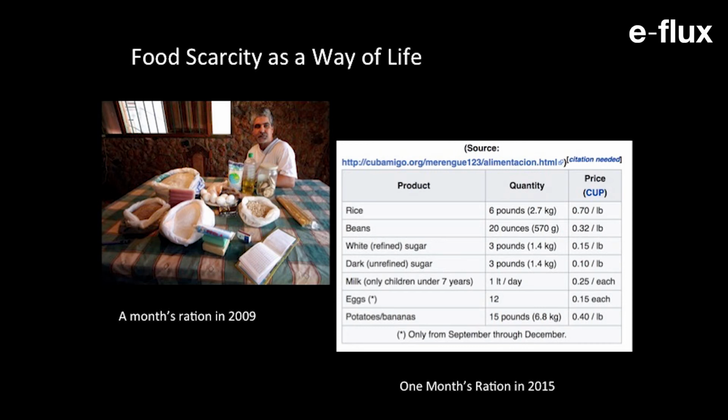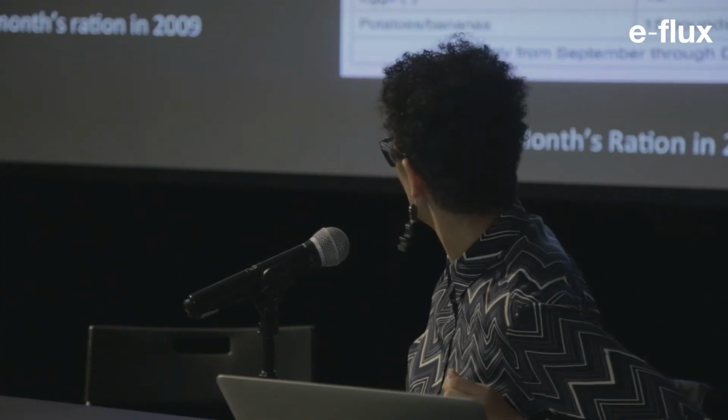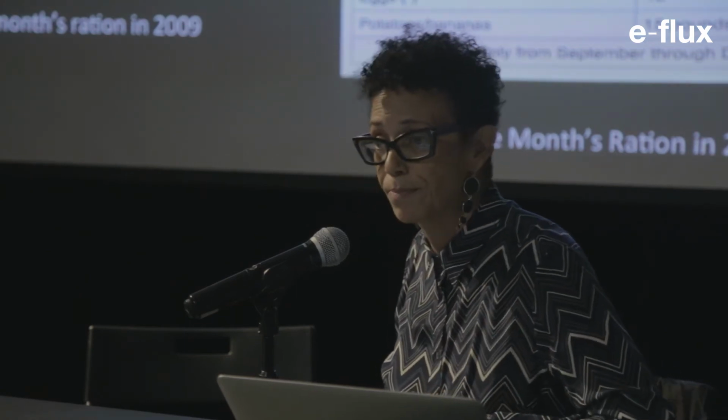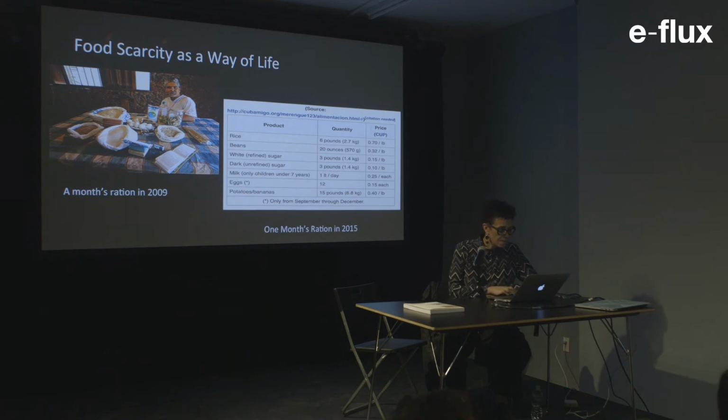So food scarcity becomes a way of life in the 1960s, and particularly in the 1970s after that failed sugar harvest. So in 2009, that was a month's ration. These days, the food ration lasts about 10 days if you eat sparingly. And it does not include a lot of fresh foods, bananas and potatoes sometimes when they're available, okay?